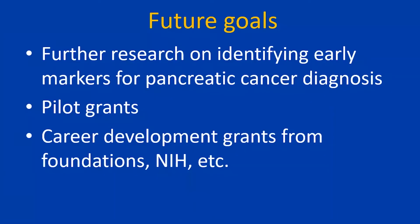Future personal goals: I want to apply for grants because of the huge database we have. And my other interest is looking at early markers for pancreatic cancer diagnosis.